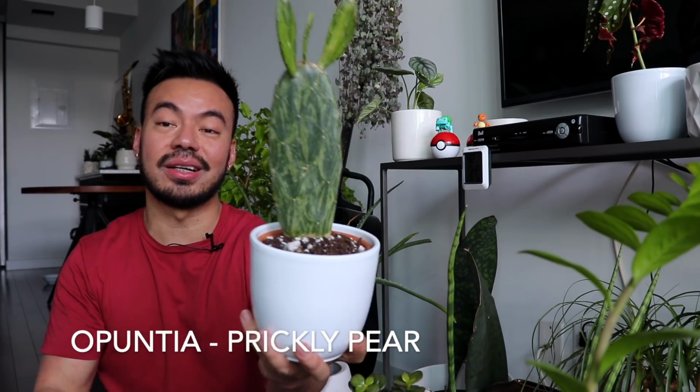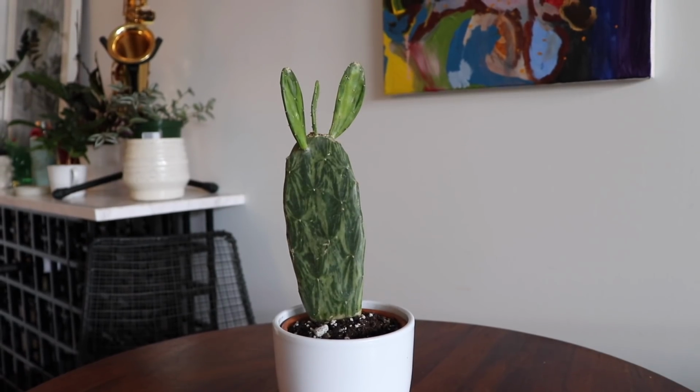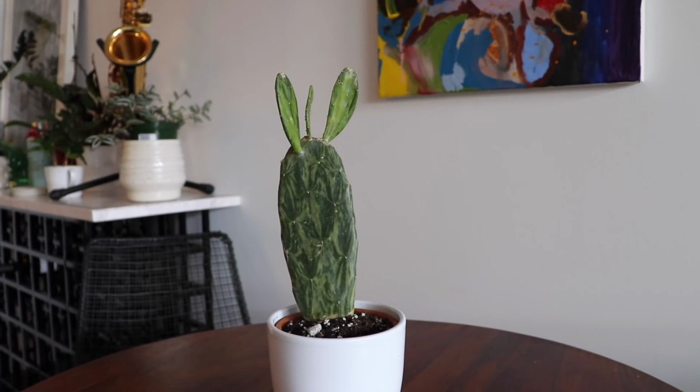So the other easy plant that I think is also low maintenance, and again very similar to all of these guys, where they require very little watering, any lighting condition, and don't need to be repotted often, is the opuntia, also known as a prickly pear. Obviously a cactus, and look how cute and adorable this guy is with his bunny ears right there.